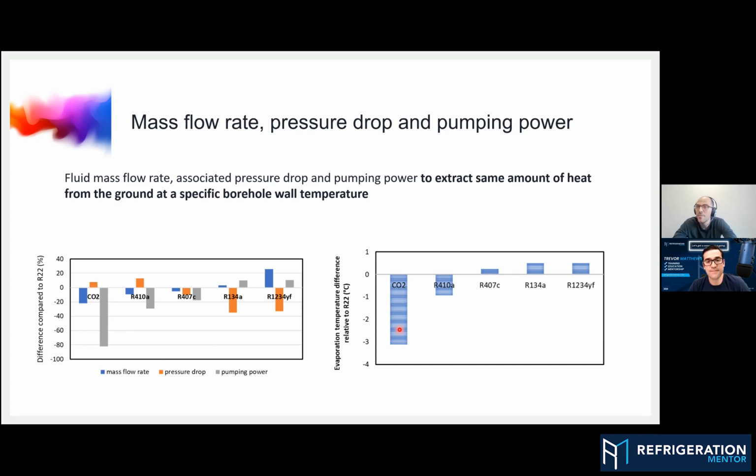This is for a specific condition that I used for this calculation, which is almost 100 watts of extraction from each meter of the borehole, which is relatively big for a ground heat exchanger. But using small pipes is not good because we don't get enough surface area, and then the evaporating temperature is going to be lower.